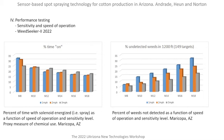The thing declines here. Now you are at 50% on time, therefore 85% of the time it was off. So that is directly connected with chemical use. Now what happens with the performance in terms of detection?